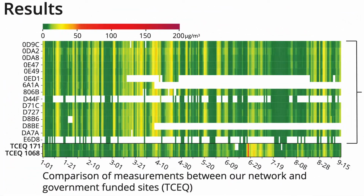This heat map shows measurements made by each of the sensors in our network for just over 9 months. Data shown are daily averages. We can see that our sensors tend to read similar concentrations all across campus with some slight variation that could be due to geographic distance or simply measurement noise. Gaps in the heat map correspond to sensors that went offline or made erroneous measurements.